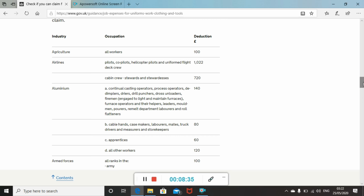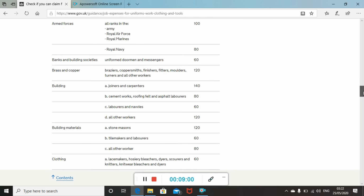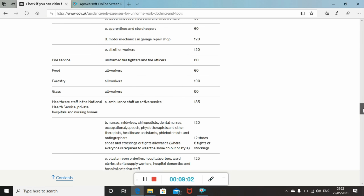allowance. But if you're in a job like my brother, where you spend more than the flat rate allowance on tools, then you'll be better off keeping your receipts and claiming those rather than the allowance. It's your choice, whichever way you want to do it. So let's take a look at the list. Work your way through here and see if you can find your profession.